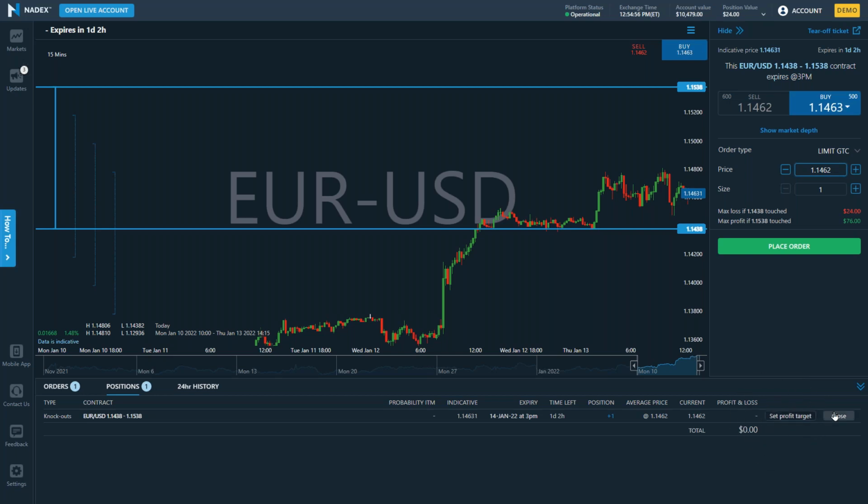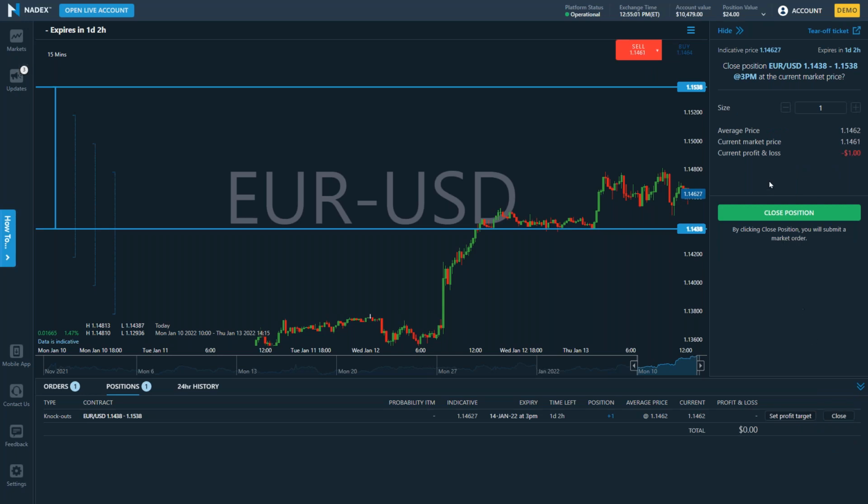Now, if I just wanted to get out of the trade, I could click close order and it would just give me a market order. It would just sell the bid. And it's telling me right now what I would potentially make or lose because the price keeps changing a little bit here, and you're watching it change.